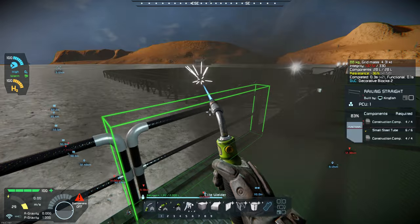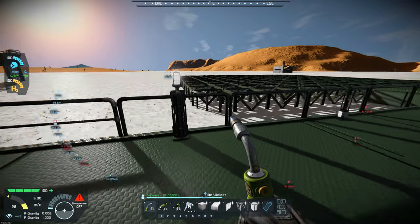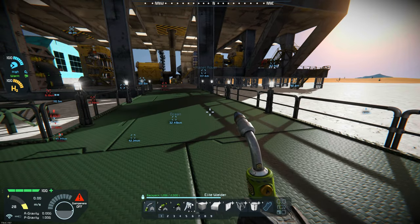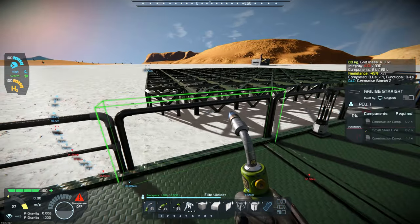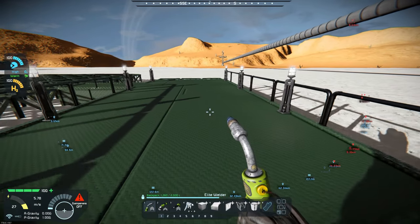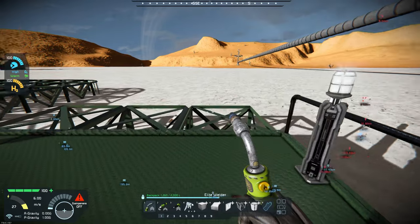And I may want to, at some point, have some sort of exit off of here. I'm not sure. Getting the rails in. And so I'll have these all done.